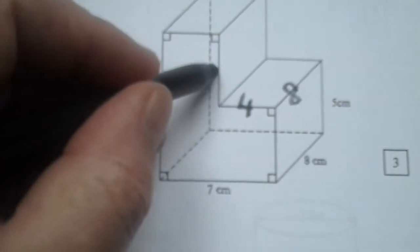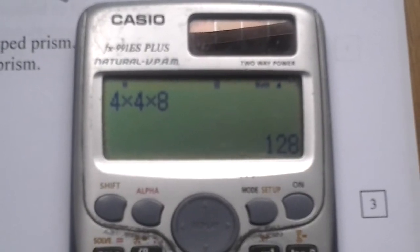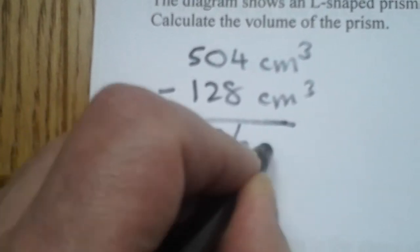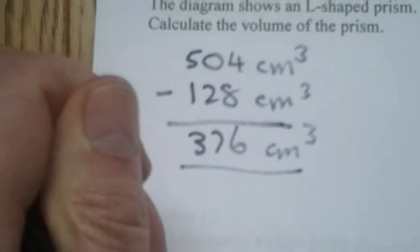Take away the 5, which is a 4. So the volume of this hole is 4 times 4 times 8, which equals 128. The difference is 376 centimetres cubed, and that's the volume of the prism.